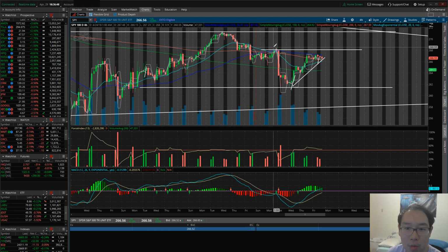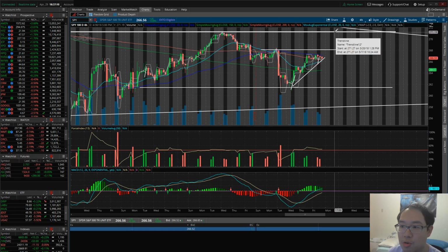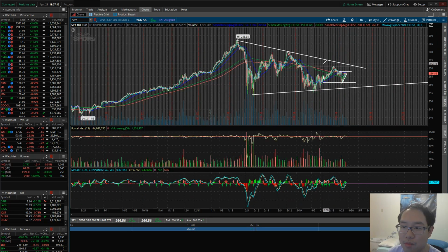But because we just held this big red candle and then we reversed the day after, this is just a minor resistance area. When we do get up there we may encounter some resistance, but I don't expect it to be a major resistance. And if markets do continue to pull up, of course nothing is a certainty, but based off of probabilities, I'm looking for it to retest the 271, 272 area.